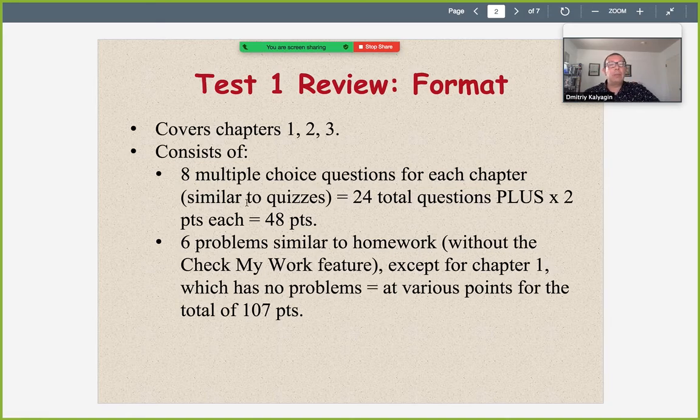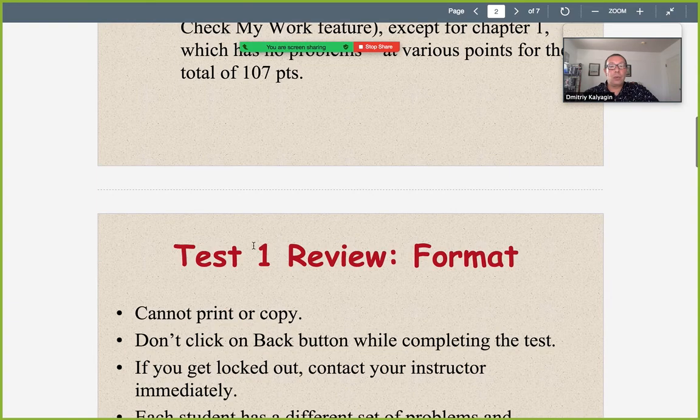And guys, 107 points, so 2/3 of the test, come from the problems. You will have 6 problems similar to your homework, but you will not be able to use the check my work feature or look at the hints. Again, the problems come from chapters 2 and 3 because there were no homework problems in chapter 1.